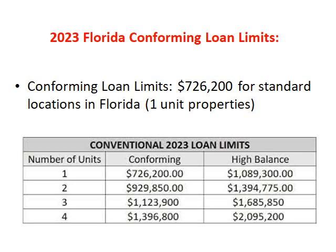You can see in the chart below that depending on the number of units, the loan limit for conforming or conventional loans does increase. And again, this is for Duval, Clay, St. John, all counties in Florida except for Monroe County down in South Florida in the Keys. And the loan limit there is slightly higher. It's $874,000.